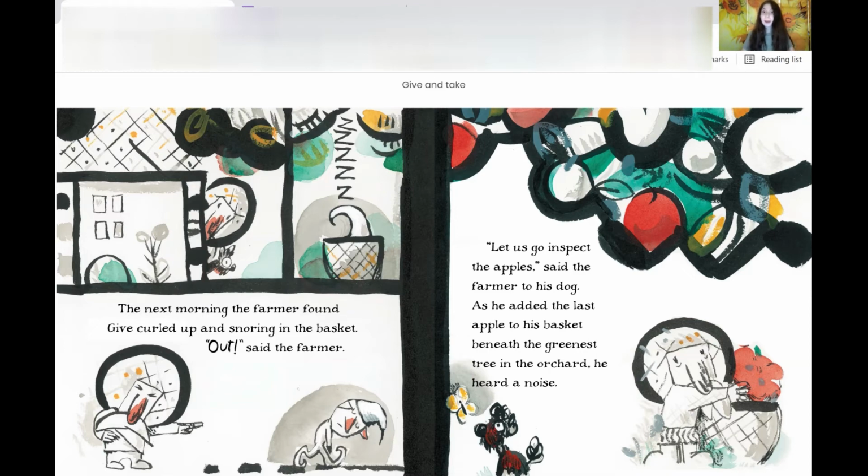"Let us go inspect the apples," said the farmer to his dog, as he added the last apple to his basket beneath the greenest tree in the orchard. He heard a noise. Ooh, orchard. Do we remember what that means? Okay, let's think back. Oh wait, did you remember? Orchard is a farm where apples are grown. So there's a bunch of apple trees everywhere.